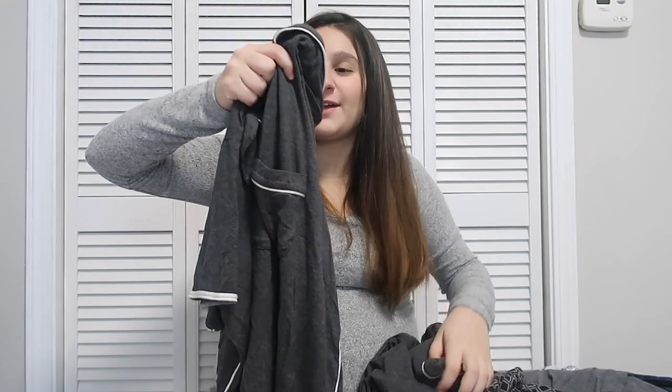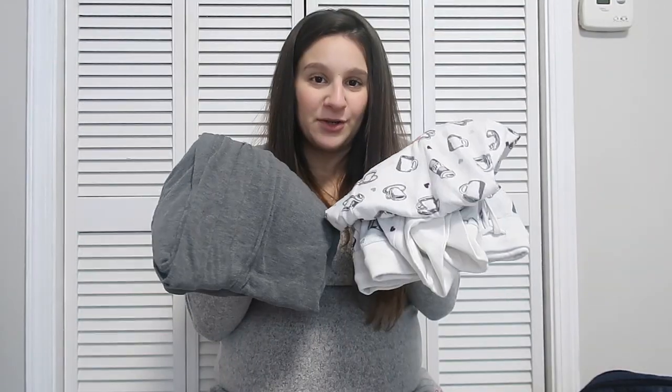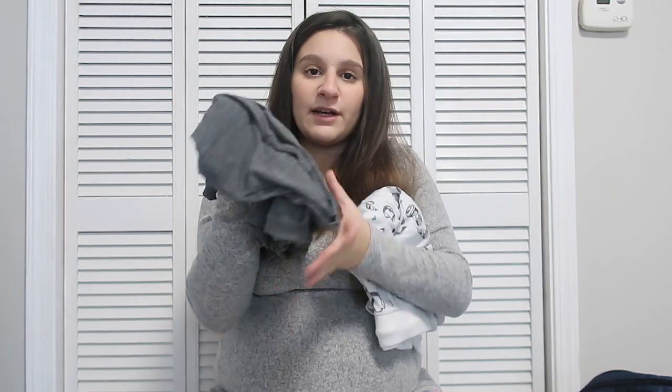So I think that was kind of a mix-up, but again, this shirt was only like $7 or $8, so everything that I got was pretty cheap. And it's just a button down, super stretchy. And I just got 2 pairs of sweatpants from Walmart. They're really stretchy and soft and comfortable, and I think they were like $9 or $10 each.